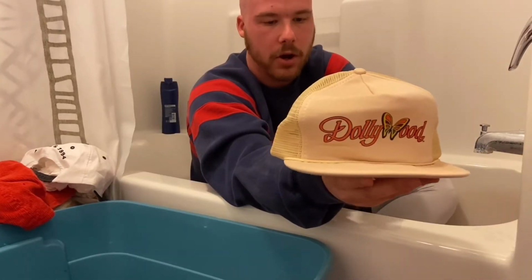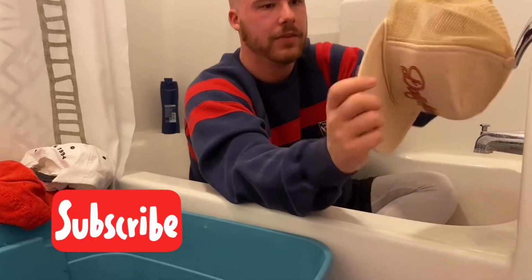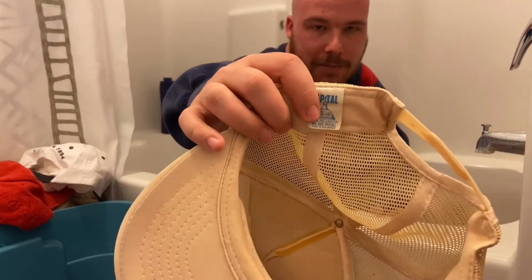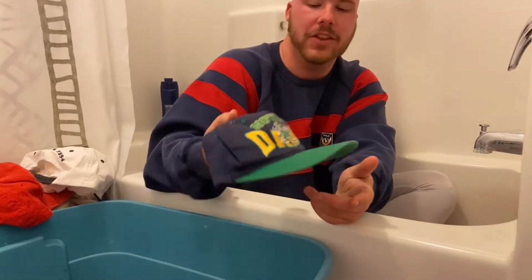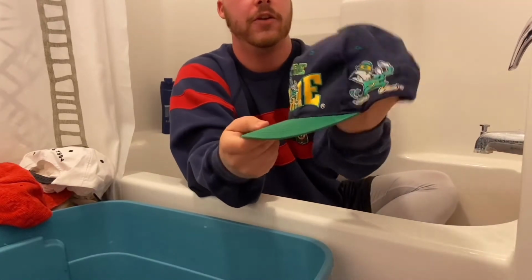Dollywood, the theme park in Tennessee, maybe? But that's why I got a Capitol. Is this like Capitol Records? Do they make hats? Or is this just a different, I don't know. Next up, we have the Notre Dame hat with the side hit of the Irish leprechaun.